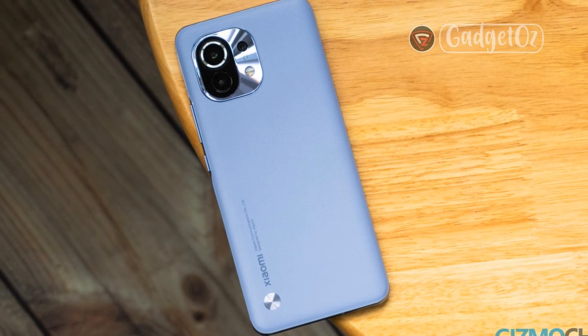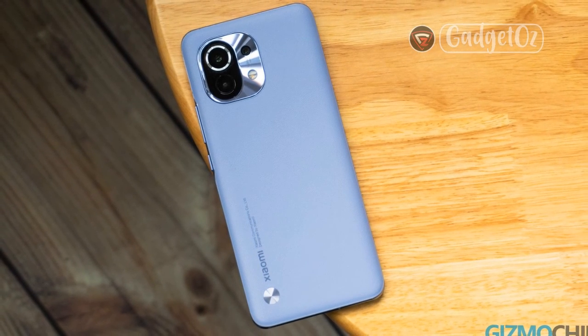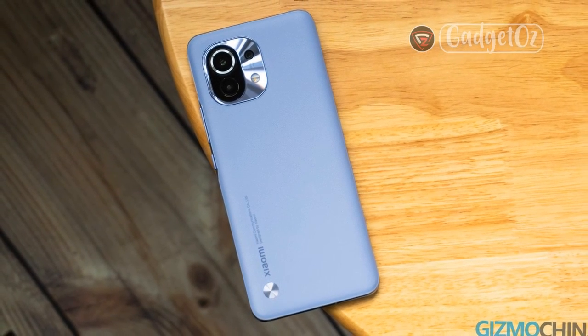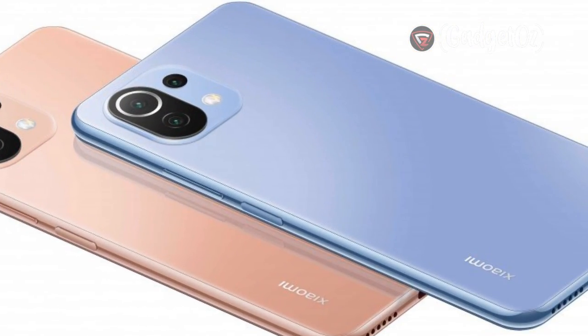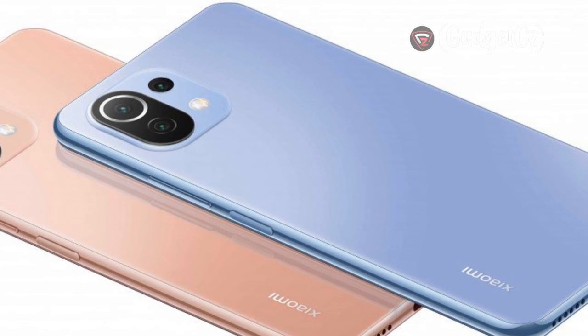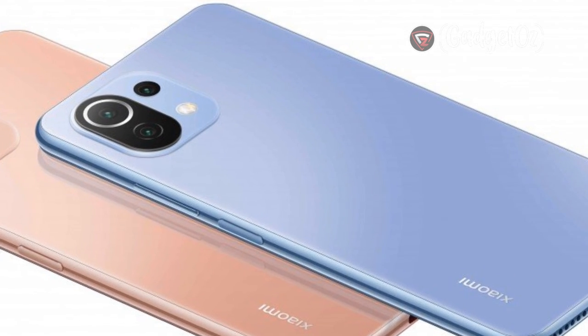The frame of the Mi 11 Lite 5G is made of plastic and has a glossy finish. Contrary to our expectations, smudges aren't as prominent, and it does provide some grip. Combine that with the rather sharp outer screen frame, and we got some nice handling experience.